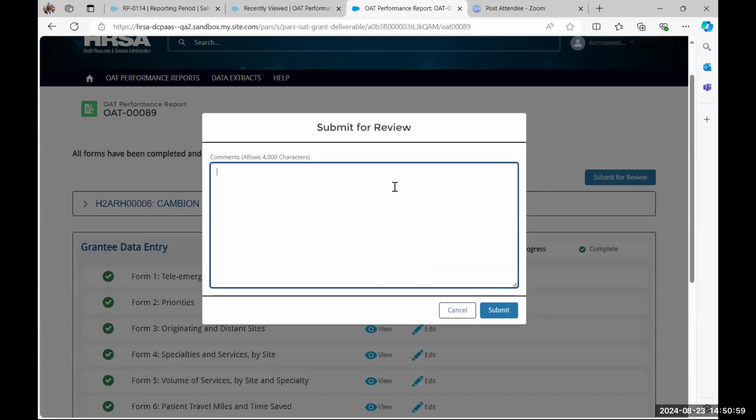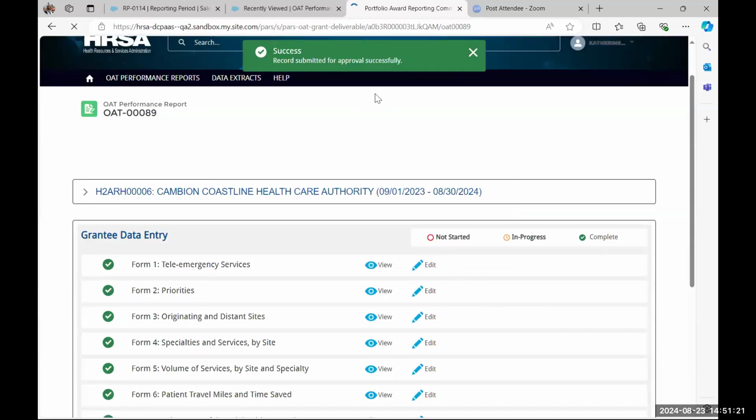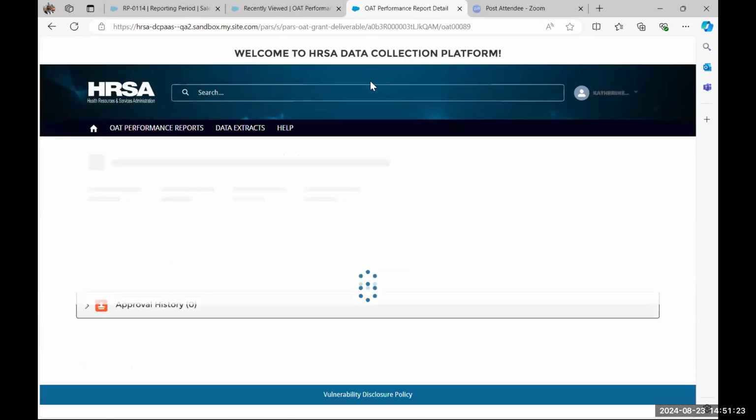And when you click the submit for review button, the comments field comes up. These comments are optional. And once you put in your comment, if you don't want to submit, you can cancel. If you want to submit, you can click the submit button. I'm going to go ahead and click the submit button. And it says it was successfully submitted.